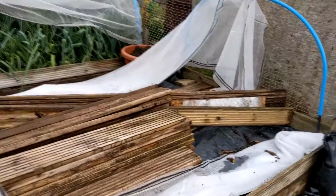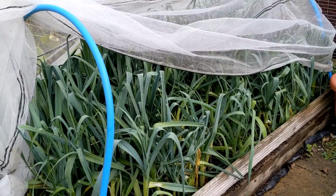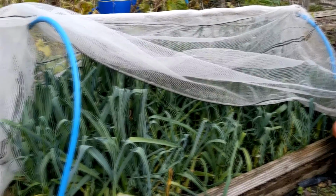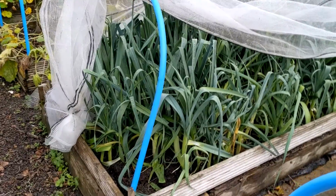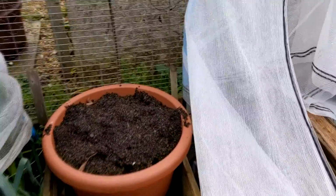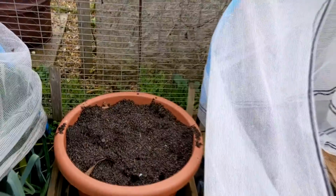Okay, of course there's nothing growing here. This is my wood ready for work on the raised beds. These are my leeks. I've been picking the bigger ones as and when I need them, so it does thin out and give room for the smaller ones, but I have kept it netted all the time, and so far I haven't had any problems with them. Look over here, I'd say the fox has been digging around again. At least they haven't made too much mess.